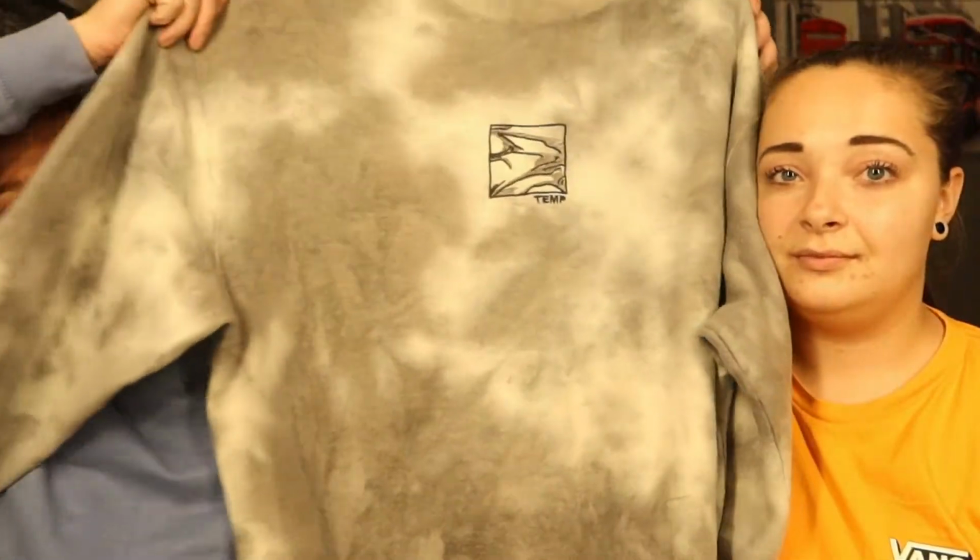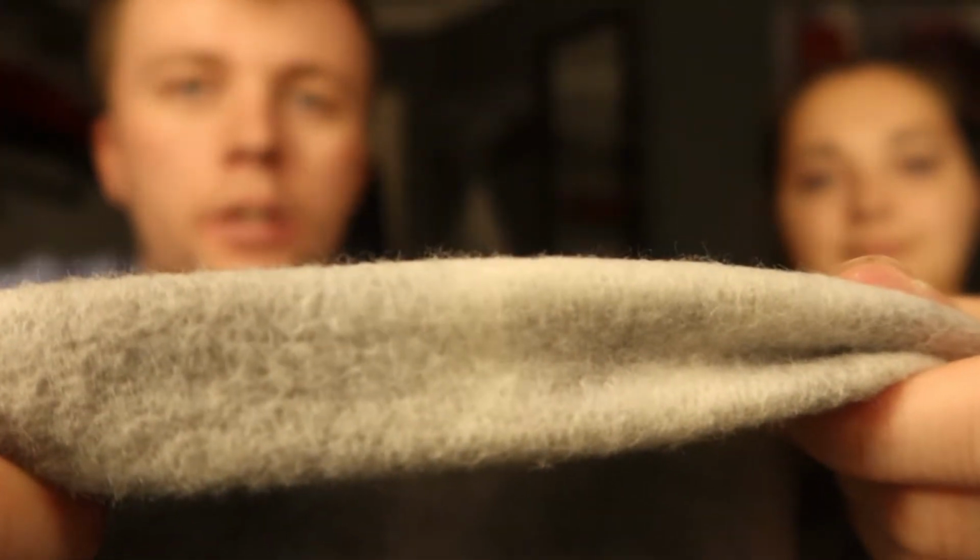So should we stick with the clothing thing? I think so. Most of mine's clothes, to be fair. I only got one piece of clothing. This is from Urban Outfitters, and it is, let me get it out. I got myself a new jumper. So I'm going to try and get this close to you. Let me get this in focus. So you can kind of see from that, but it is fluffy. It's fleecy.